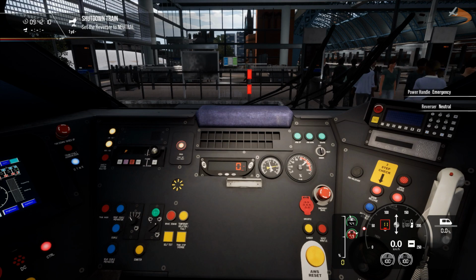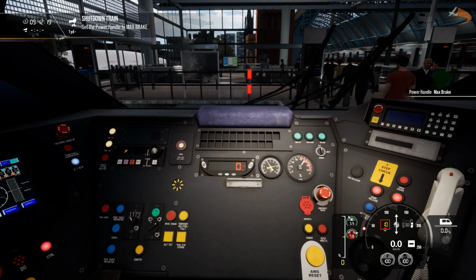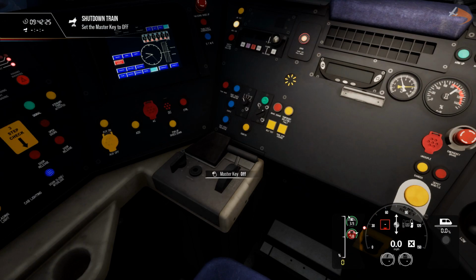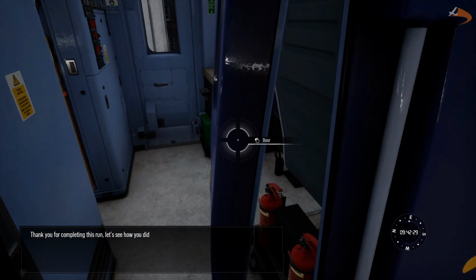Okay, back to neutral. To maximum braking. And then to off. Again, gotta follow the scenario marker. Don't do things too early. Thank you for completing this run. Let's see how you did.